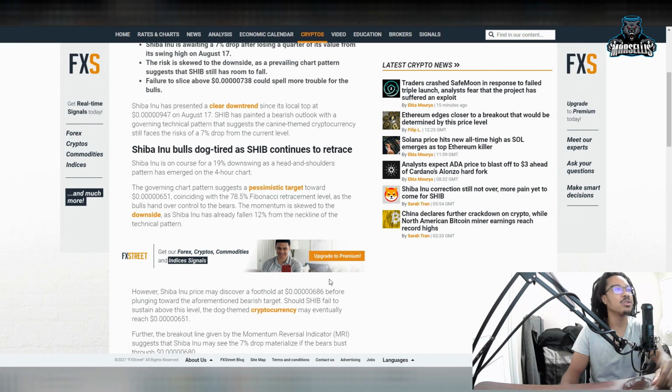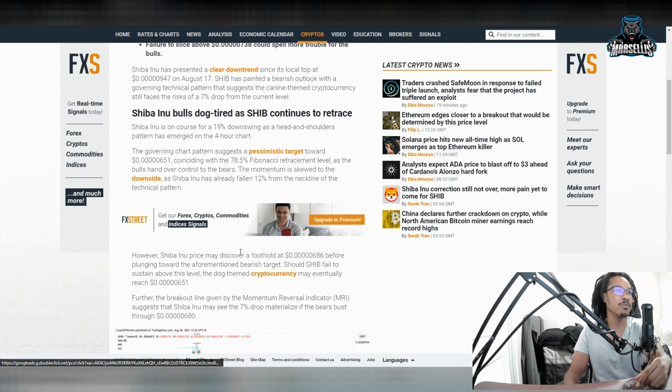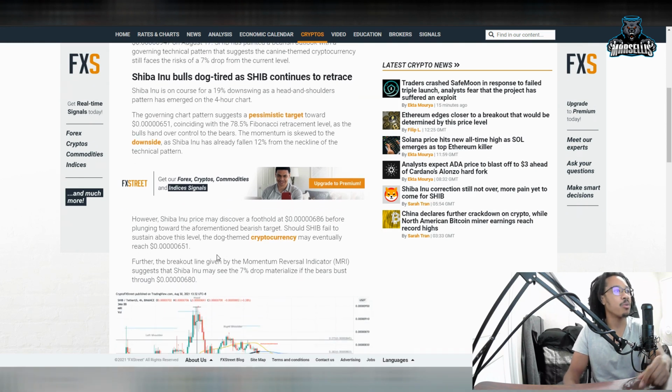Shiba Inu is on course for a 19% downswing. The governing chart pattern suggests a pessimistic target toward the 651 area, coinciding with the 78.5% Fibonacci retracement as the bulls hand over control to the bears. The momentum is skewed to the downside as Shiba Inu has already fallen 12% from the neckline of the technical pattern.